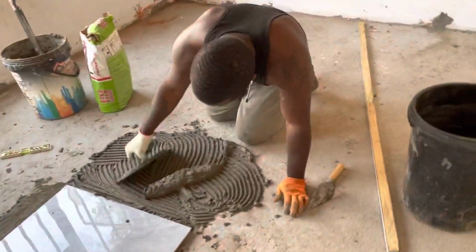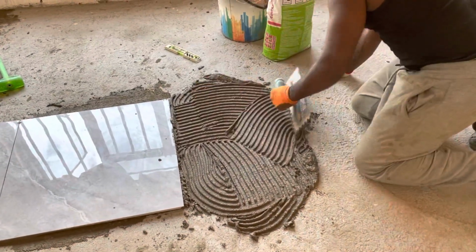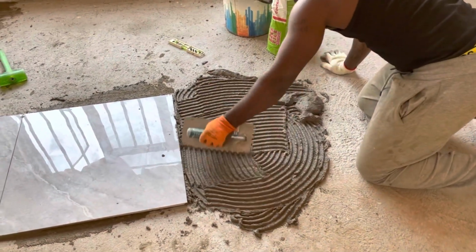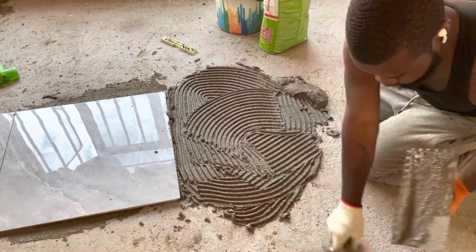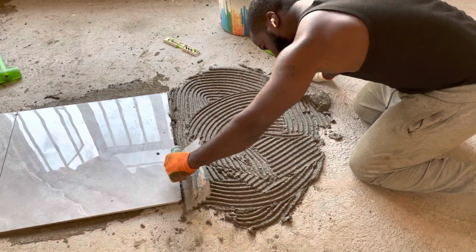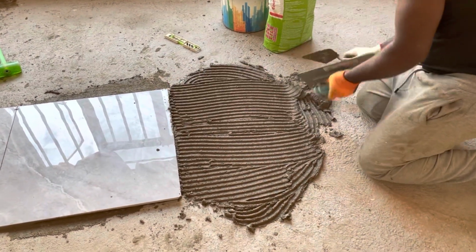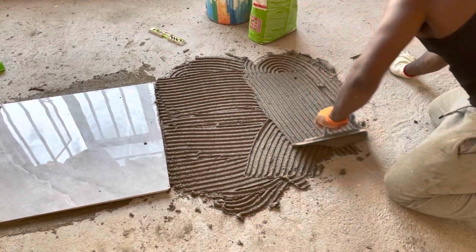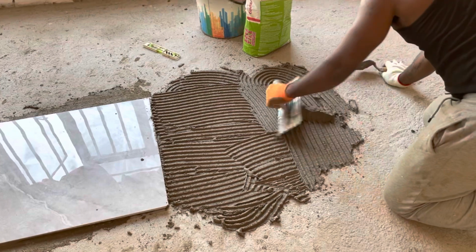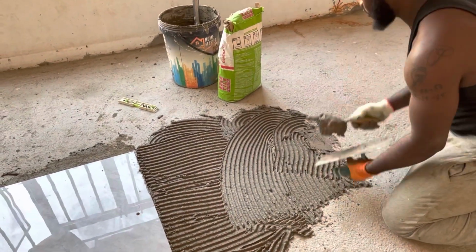It was just absolutely absurd. We ended up using about 50 bags of tile fix because the person that I had hired to do the plumbing also happened to do the tiles. And obviously, guys, sometimes contractors in Zambia learn on the job, which ends up costing you a lot more than if you would have hired somebody who actually knew what they were doing.